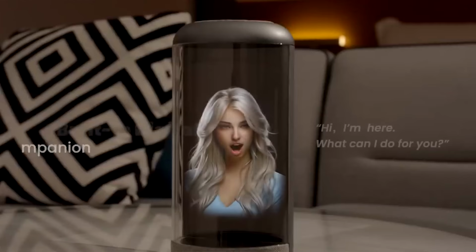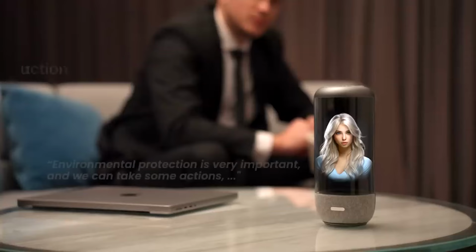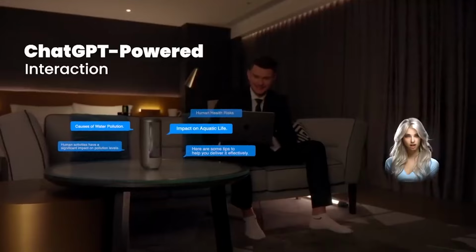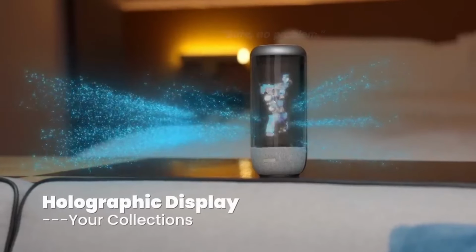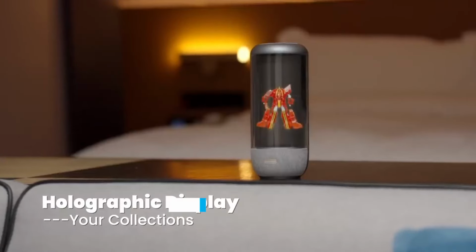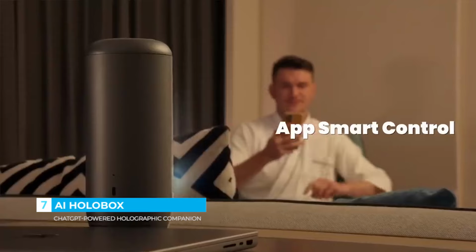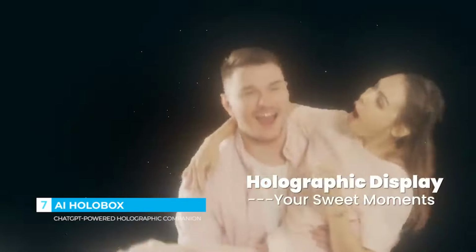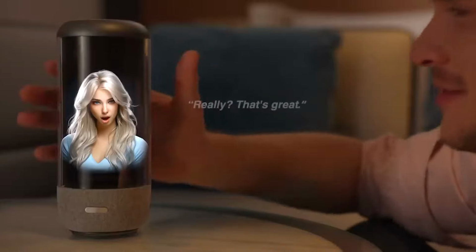Hello, HoloBox. Hi, I am here. What can I do for you? Yes, next we need to prepare for this speech. Okay, no problem. Environmental protection is very important, and we can take some actions, such as supporting the development of renewable energy. Okay, thank you so much. Can you show me my figurine? Sure, no problem. The speech was very successful. That's great.